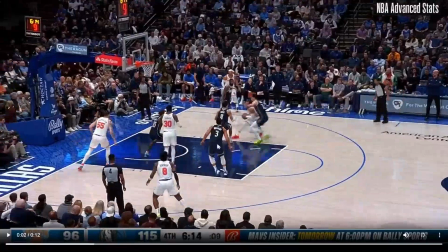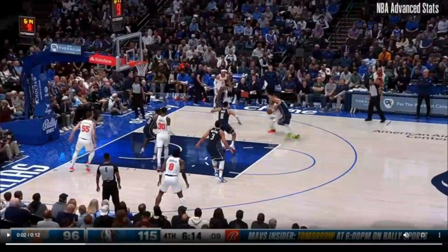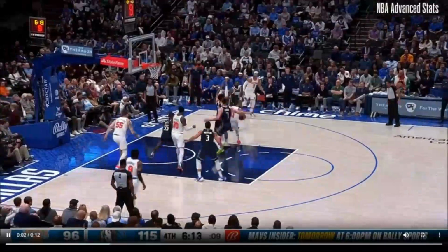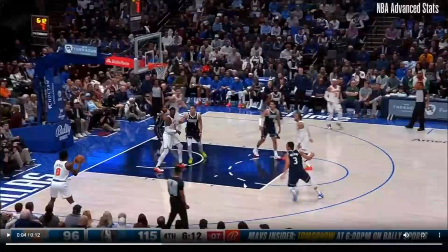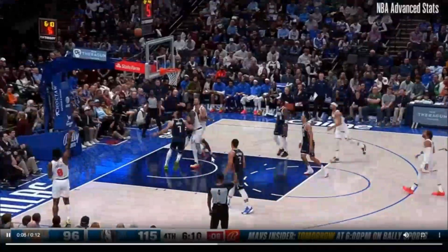He reads Grant Williams the second he takes a step in. You see, as soon as he sees the momentum go forward, he slides to that corner where Grant Williams has completely lost him. He still thinks he's on this wing, but OG read him, moved towards Brunson, slid to the corner, and boom, easy three for him.